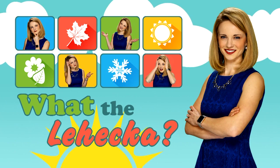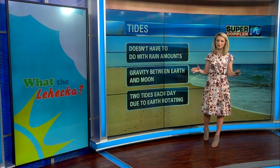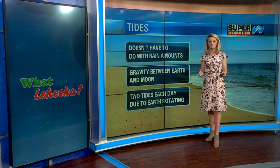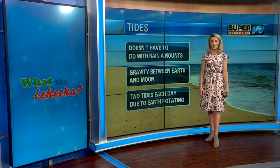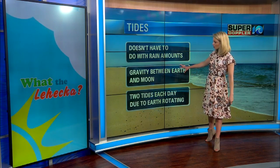On this week's episode of What the Lehecka, we're talking about tides and tidal flooding. And living in a coastal area, we are all too familiar with that. But why does it happen? It doesn't necessarily have to do with the amount of rain that we receive because of storms. Over the past couple of weeks, we've seen several inches of rain. But it mainly happens because of the direction of the wind, but also the gravity between Earth and the moon.